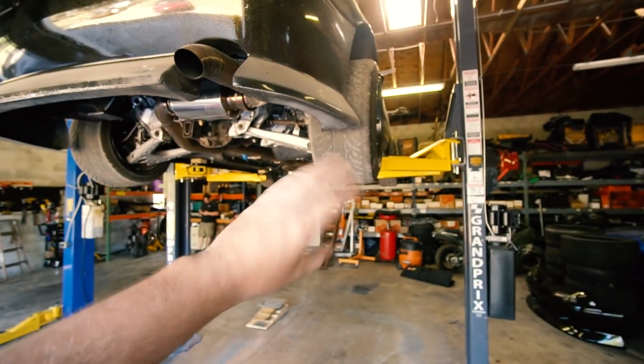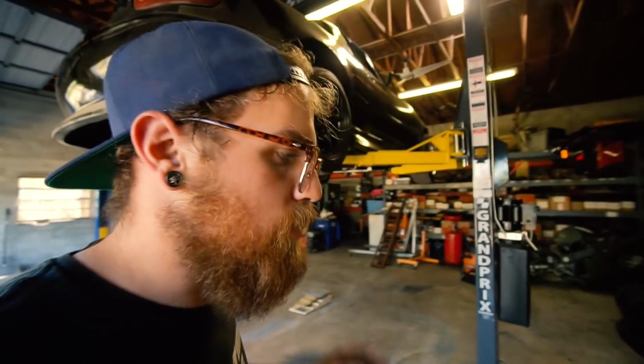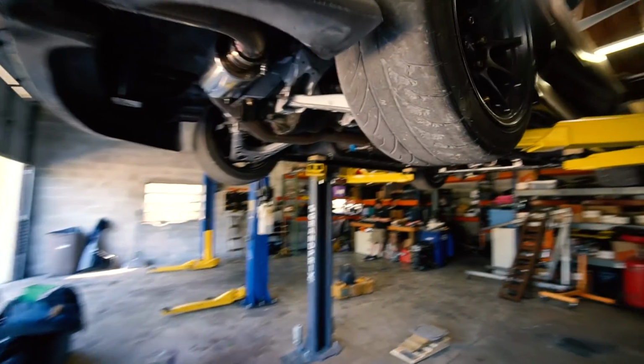Camber wise, it looks like it's around 0. I didn't even bother checking it because on this car, since it's a drift car, the only thing I'm doing with camber is setting it up so that I get even tire wear. So I really kind of have to just go to the track and see what it is and then adjust from there.